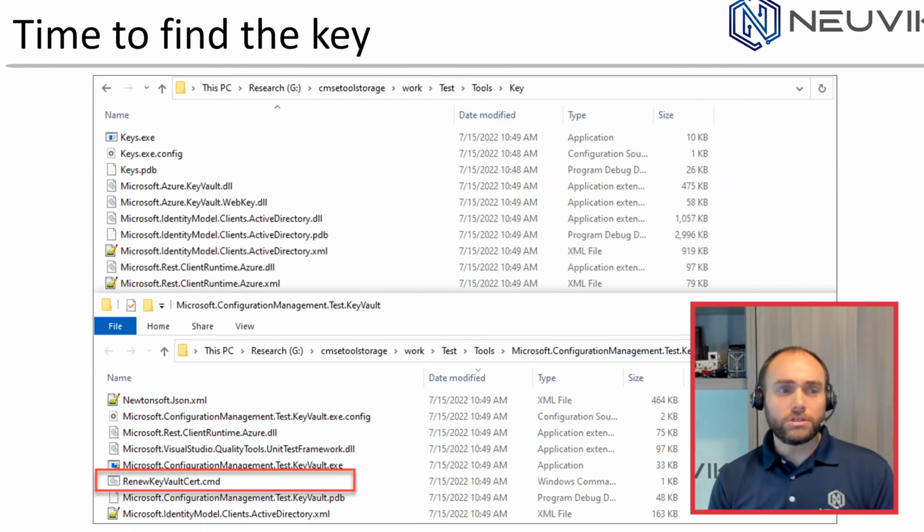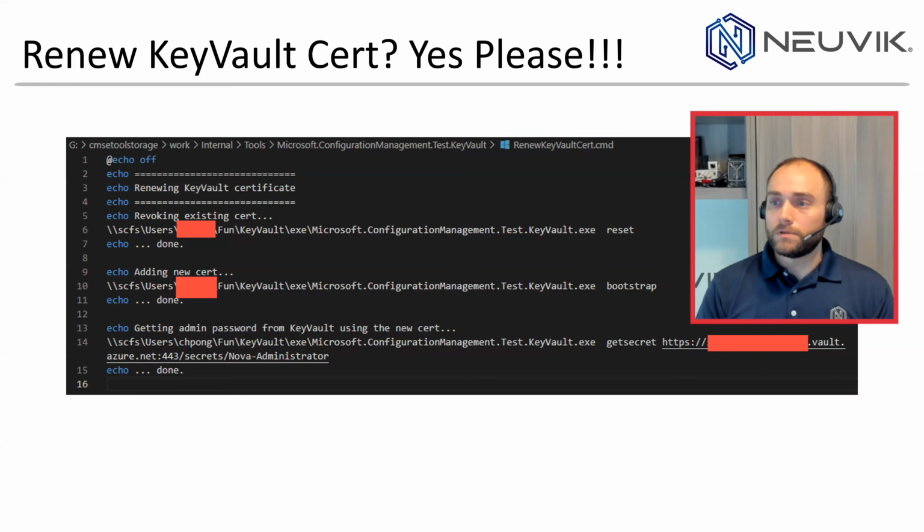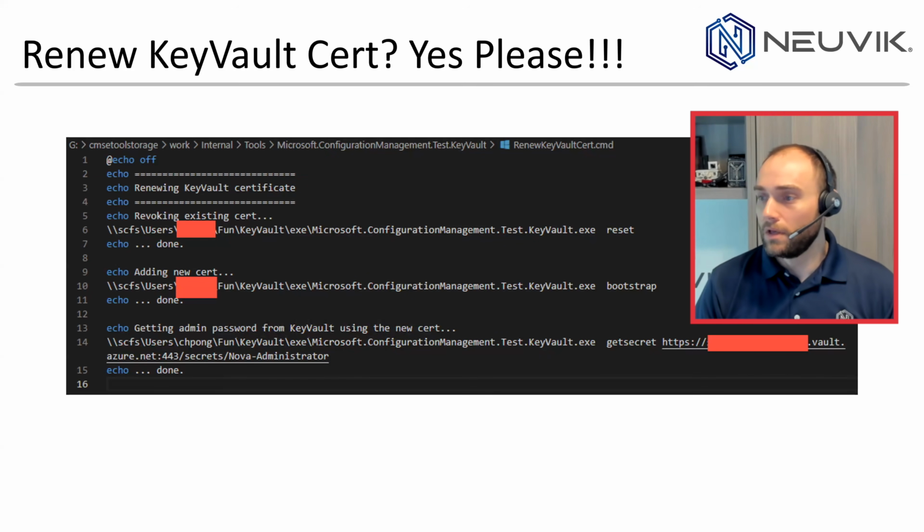One looks more like the production version, but still with some debug stuff there, as well as another version with a slightly different name down at the bottom, the Microsoft Configuration Management Test Key Vault. So I started going through and taking a look and trying to figure it out. The keys.exe and the keyvault.exe are very different applications, but they both had the same functionality I was looking at. So I got interested in the renew key vault .cert command. I opened it up, started taking a look at this file, and I see how different commands are being run with this file.